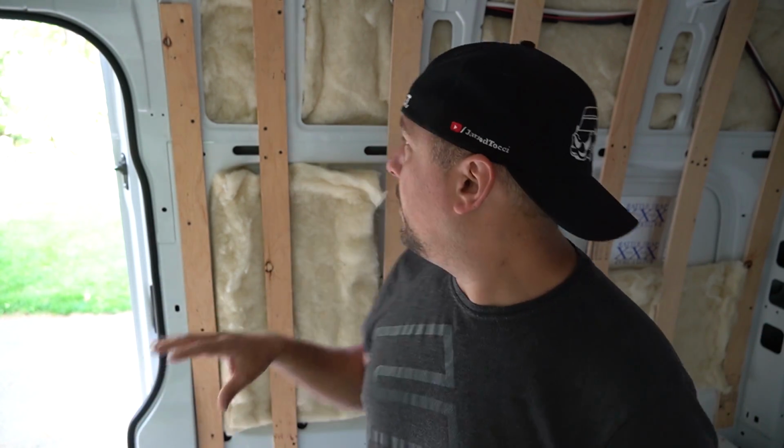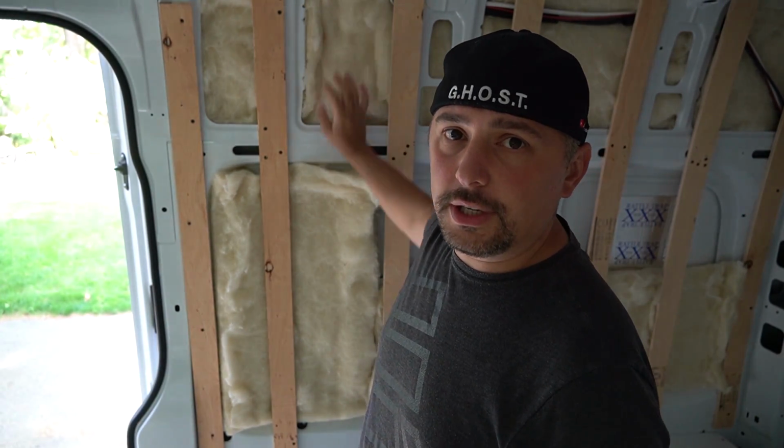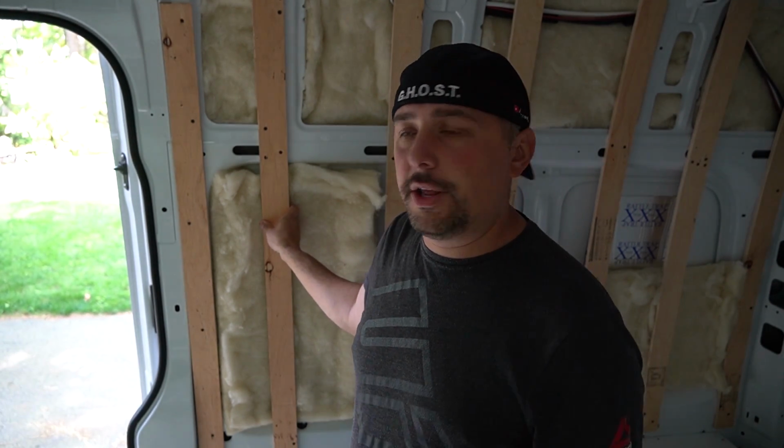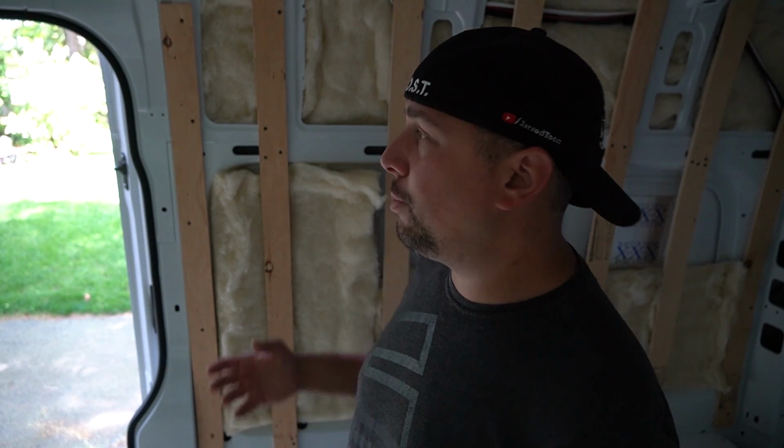Starting of the construction process. You can see right behind me that I have insulation in the walls, and you can see framing or furring strips, whatever you want to call them, right here. The reason I'm doing furring strips is, number one, it depends on what your finished wall wants to be. For example, my finished wall is probably just going to be a 1/4 inch plywood, and I'm probably going to paint it a flat white.